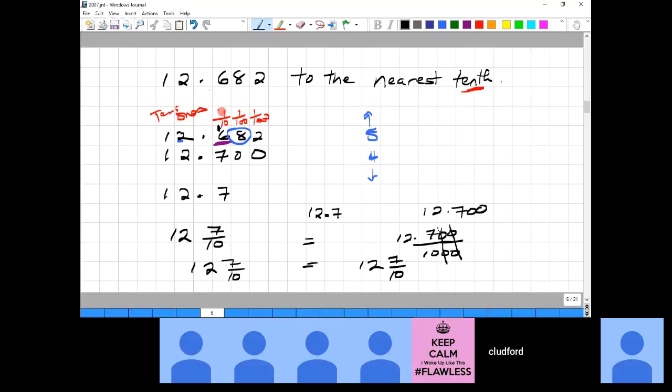When I said 0 cancels 0 and 0 cancels 0, what does that mean? I'm dividing by a power of 10. Both the numerator and the denominator are being divided by powers of 10. So if I divide by 1, I'm dividing by 10. If I divide by 2, I'm dividing by 100.